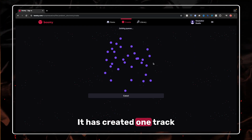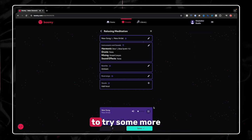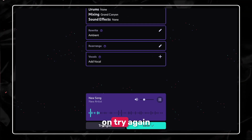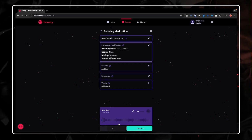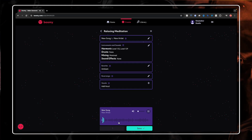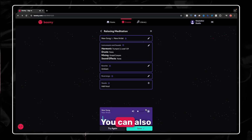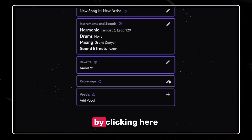It has created one track, but somehow I want to try some more options better than this. So I am clicking on try again. I like this one. You can also rearrange the music pieces by clicking here.